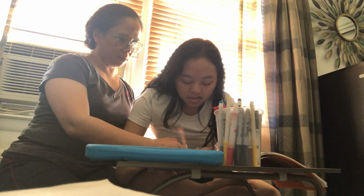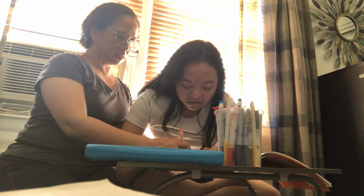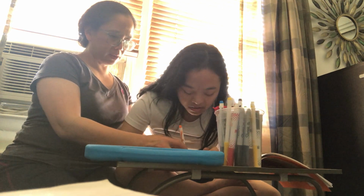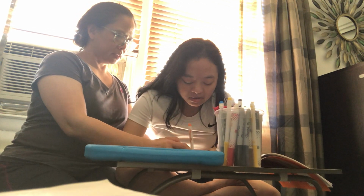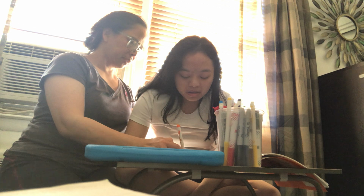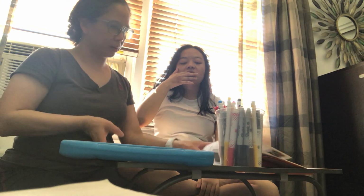Good job coloring, Kristin. Color the eyes. Color the arm, the hand, Kristin, here, and the feet. Good job. And the hand, color the hand, the head, the ears, the eyes, and the other ear. Good, go get the other ear. Good job, Kristin. Okay, let's do one more page and then we're done.